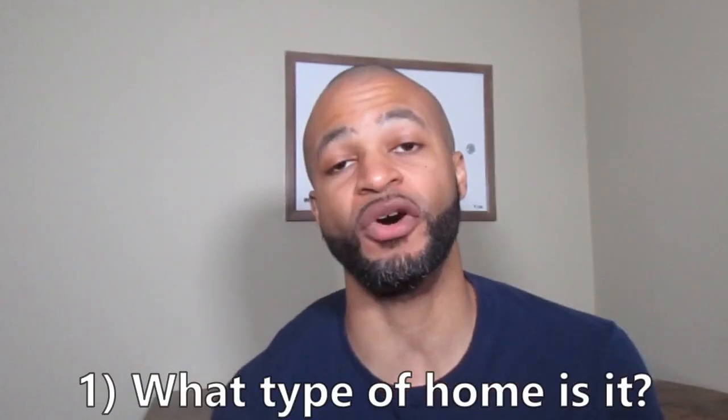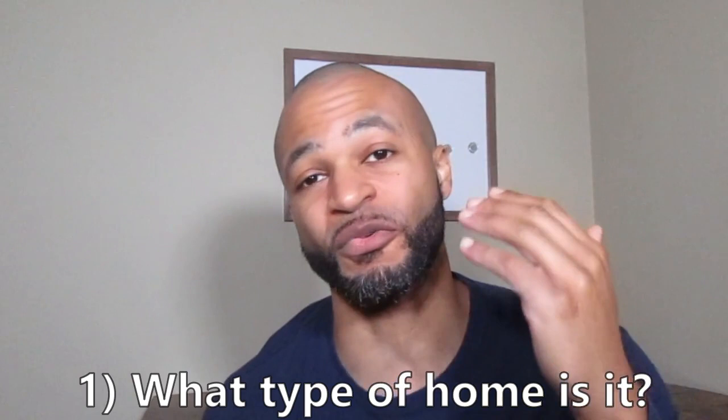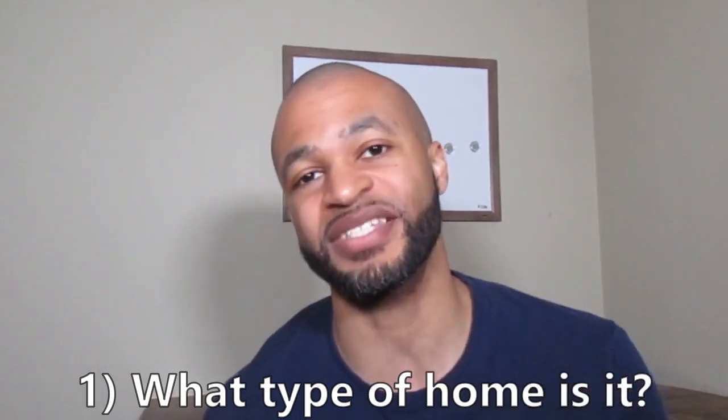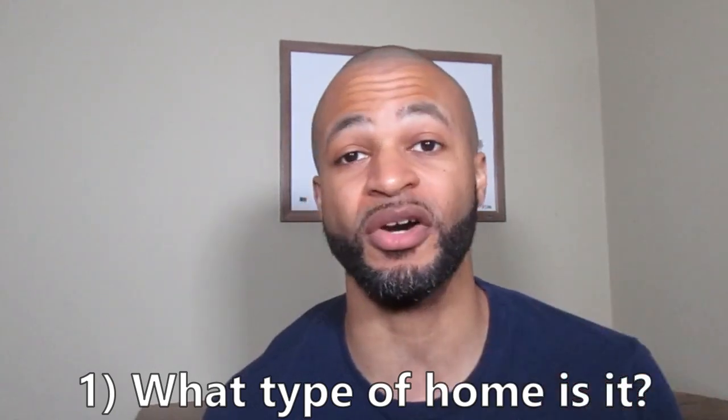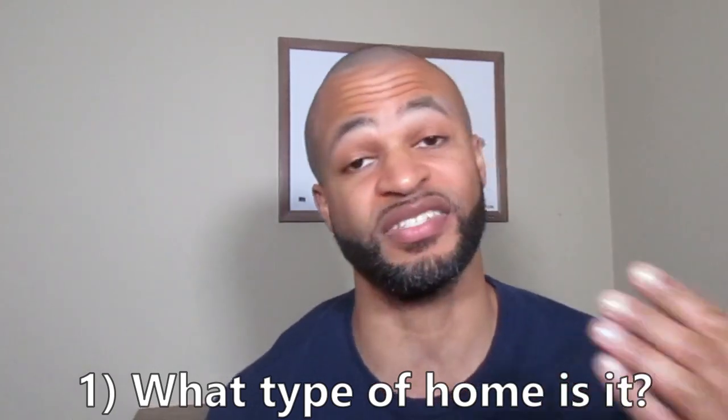When estimating your home's value, here are some of the things you need to know. First, what is the style of your home? Is it a bungalow? Is it a ranch? Is it a colonial? Things like that. Also, what is the exterior of the home? Is it a brick home? Does the home have siding or is it stucco?